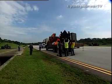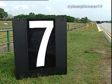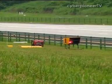Airfield markers are put in place for pilots to estimate their takeoff and landing points and show them how much of the runway is left. Approach lights are also assembled and put in place for aircraft to approach the runway at the correct angle.